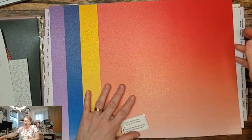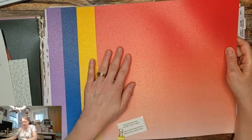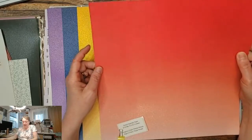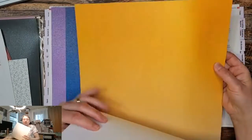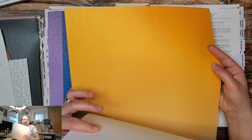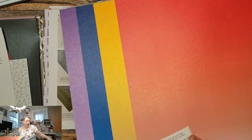Now this one, this is glimmer paper, but once again, you would think it would be really rough like sandpaper, but it's not. And not only has it got bling in it, but it's got holographic bling in it. I wish that I could show you. And look at that. So this, you get a 6x6 piece of this for free when you participate in the paper share.